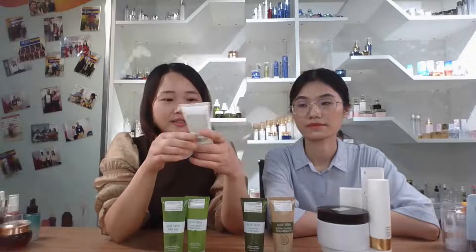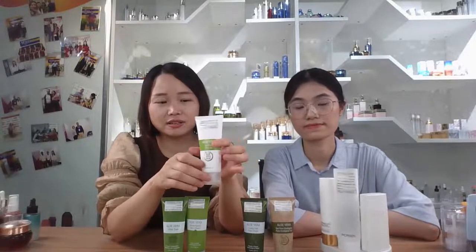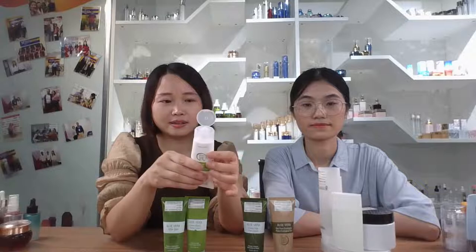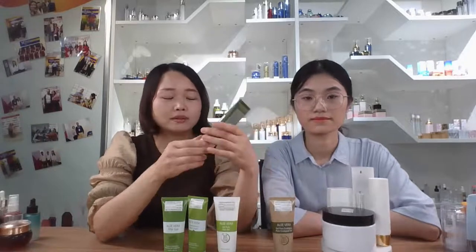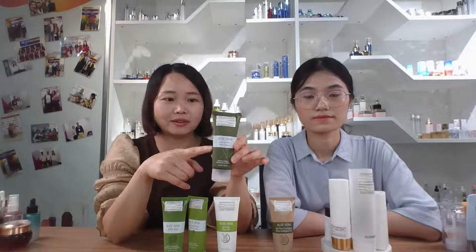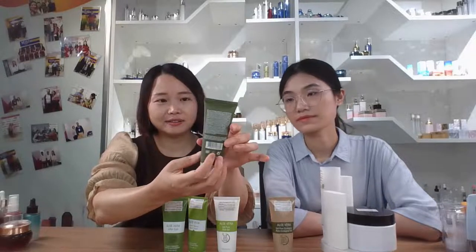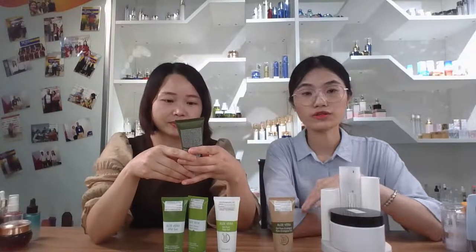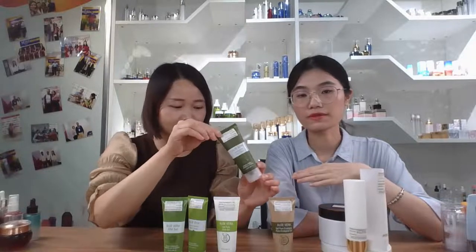This one is in white color, and the surface of this tube is matte finish. The cap is also frosted transparent. This one is also green, but it is dark green, and the surface of this tube is matte finish. We made the color according to the pattern codes sent by our clients. If you have your own brand colors or the colors you like, you can send us the pattern numbers.